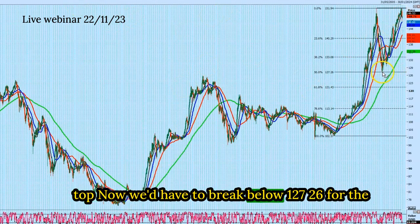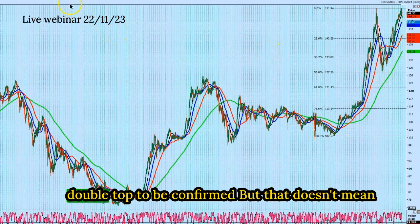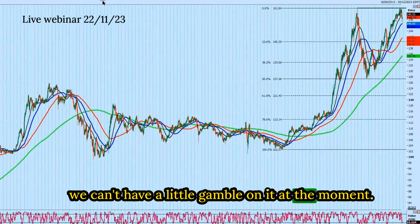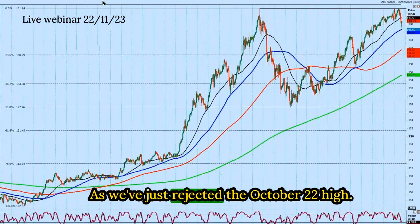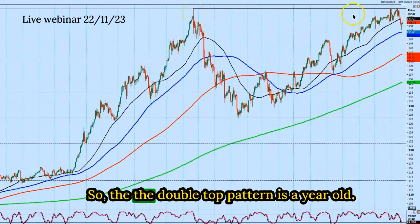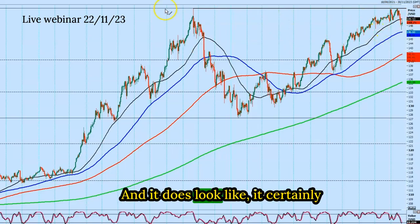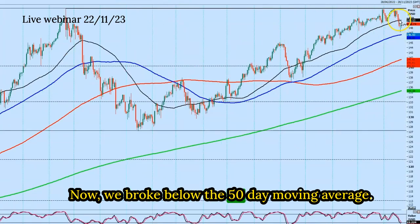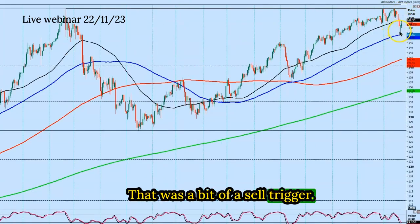Now, we'd have to break below 127.26 for the double top to be confirmed, but that doesn't mean we can't have a gamble on it at the moment as we've just rejected the October 22 high. So the double top pattern is a year old, and it certainly looks like it could be forming. Now, we broke below the 50-day moving average. That was a bit of a sell trigger.